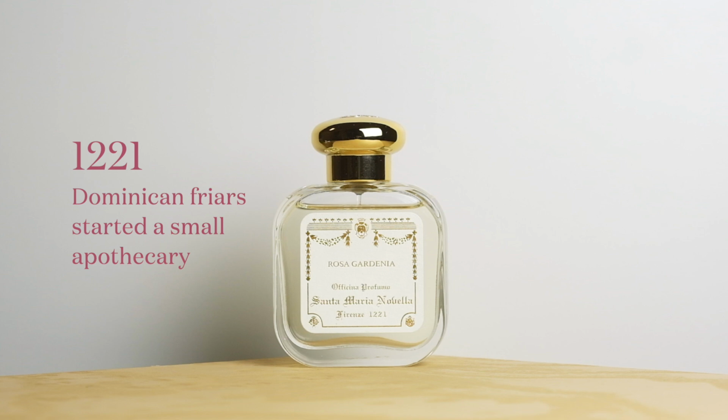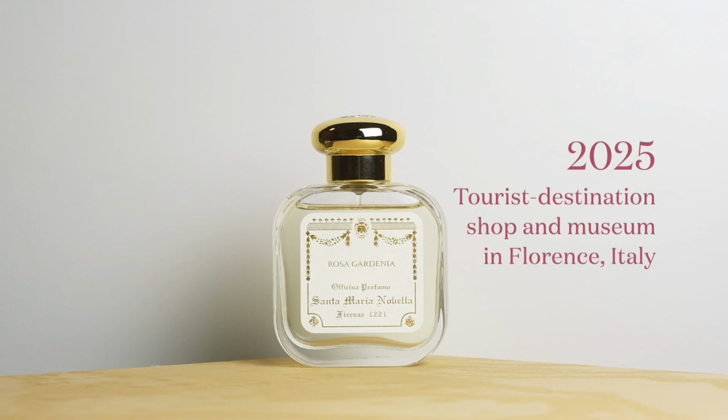On the premises of a small church, Dominican friars cultivated a garden of herbs and plants meant for medicines, ointments, and balms. Through a series of historic events, their apothecary and pharmacy became more and more known, open to the public, eventually changing hands, and has become a tourist destination shop and museum.